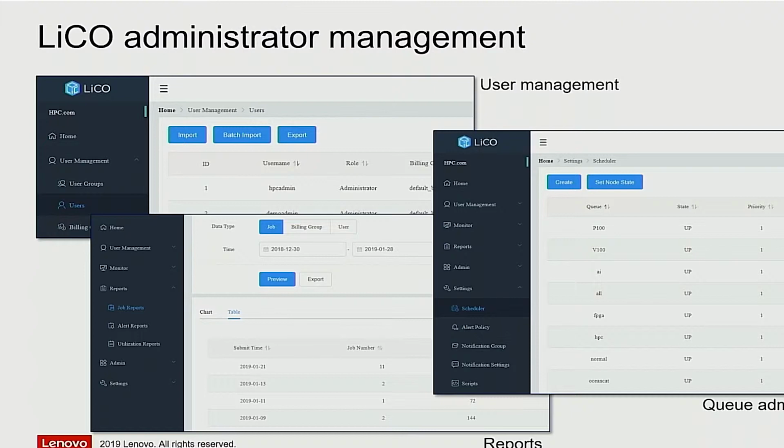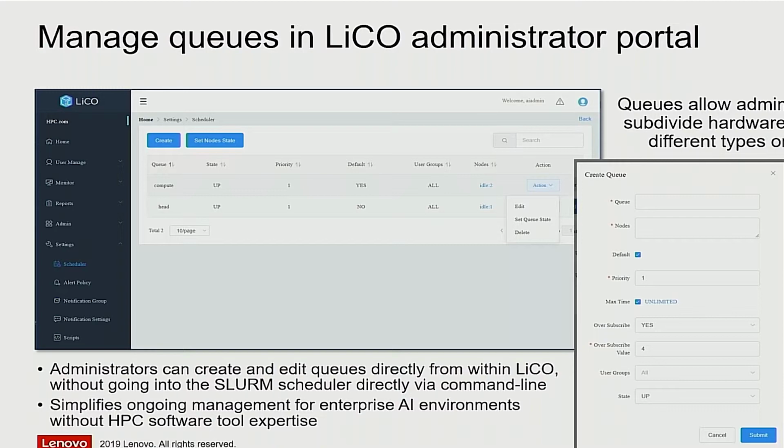We did add a feature recently to do Slurm queue management within the portal itself. If you wanted to just create a simple queue, you can use a GUI without having to go to the command line and edit the file to make that change. And we also provide reports for billing or accounting that you can see and then export as well. Yep, so this is the example of the queue creation.